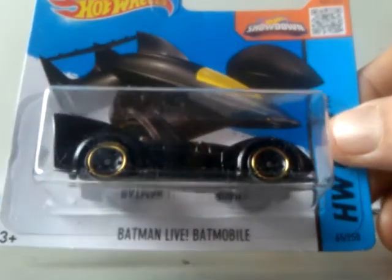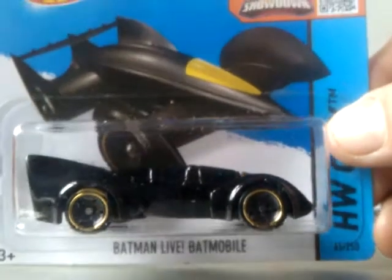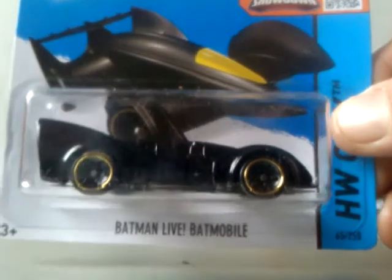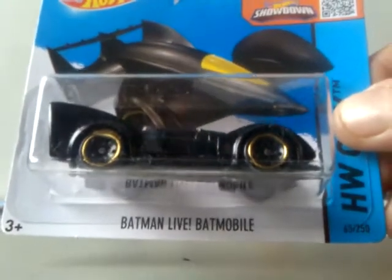Had to have this. Batman Live, Batmobile. I've got most Batman cars, vehicles assortment, so I can never miss these when I come across them. Oh, I didn't realise it's got a painted back bit. I've only just realised. Yeah, it's not going to show there. Never mind.